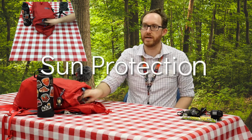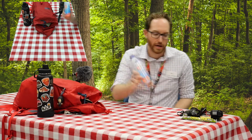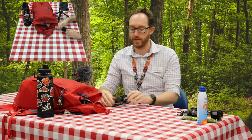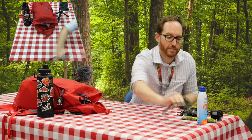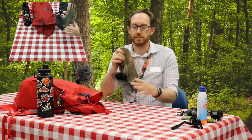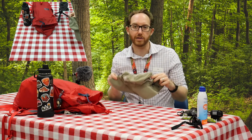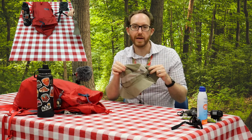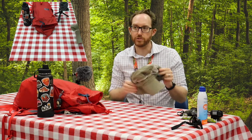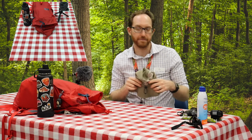Next is sun protection. So with sun protection, you want to make sure that you have sunblock with you. SPF 30 or above is recommended. You also want to make sure that you have your sunglasses to keep your eyes sheltered from the sun. And you also want to make sure that you have a hat. The hat's going to give you shade, and the sunglasses are going to block UVA and UVB. You also want to make sure that your clothes, much like your hat, are made out of a material that also blocks UV rays. That's rated as UPF.